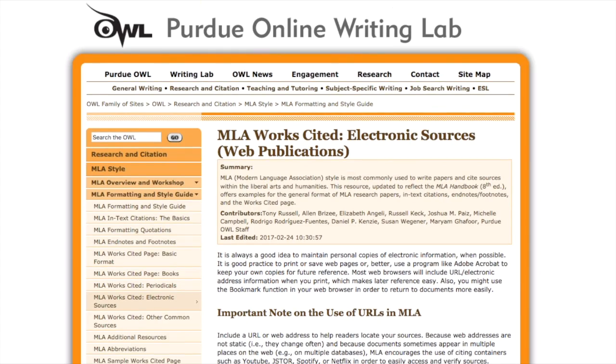So the Purdue OWL is just the online writing lab. This is just a great source for all kinds of information. And really, just about any question you have about how to correctly cite your sources, you will be able to find here.